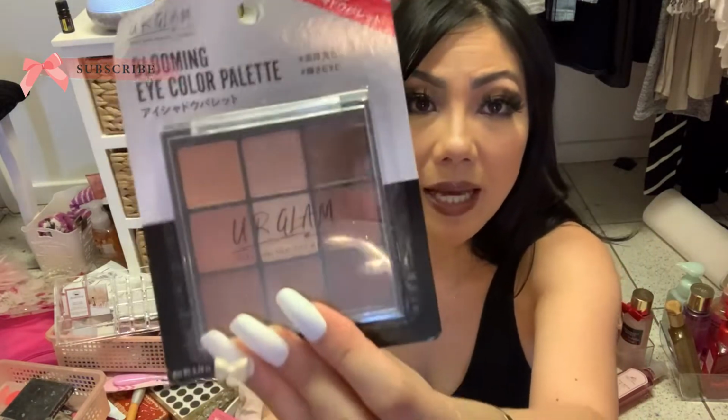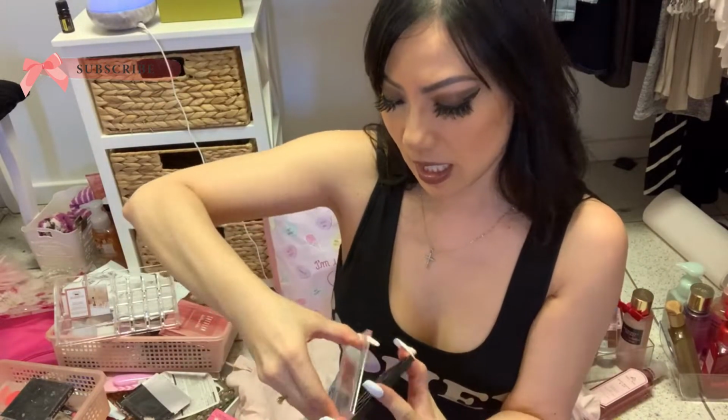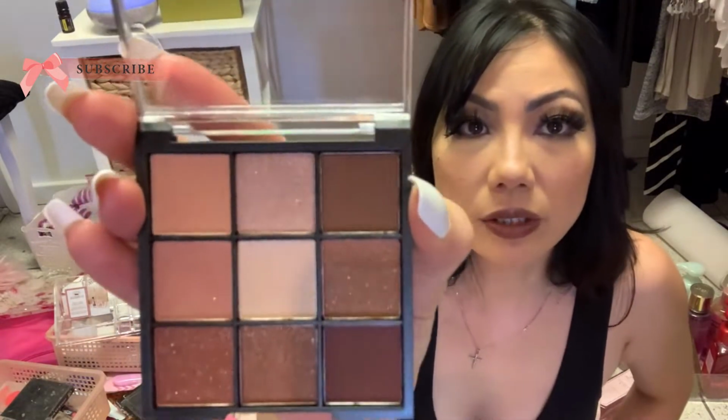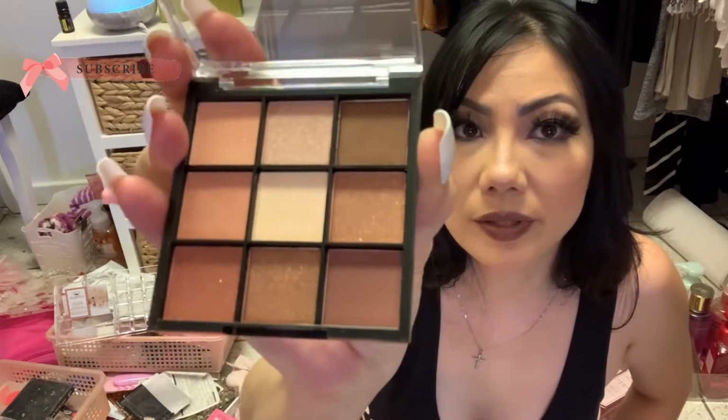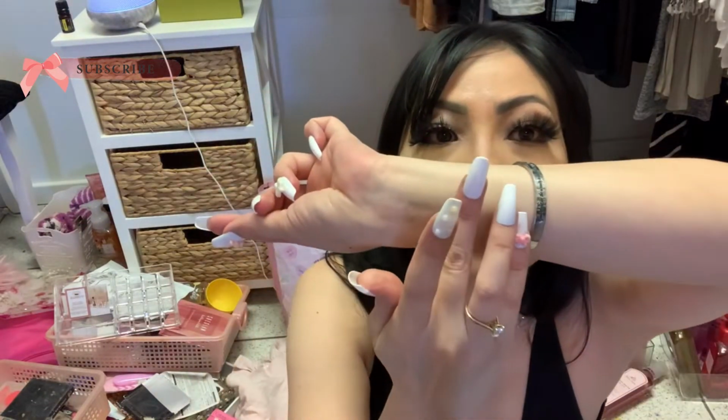Eye color palette. So pretty. Let's take a look at some of the colors. Wow, love it. Perfect. This color, check out the pigment. Oh my gosh, the pigment is on point.